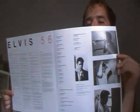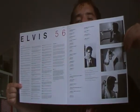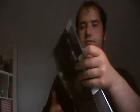And it has a timeline of what happened with Elvis in '56 and talks about all the tracks and when they were recorded. So this is a good one to get hold of, and a nice picture inner sleeve too, which a lot of releases we never got with. It's on a nice sort of reproduction of an RCA label.